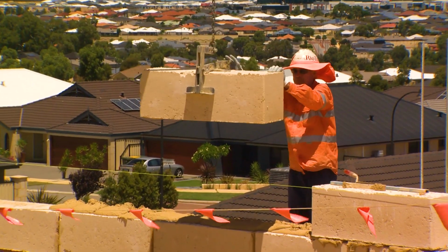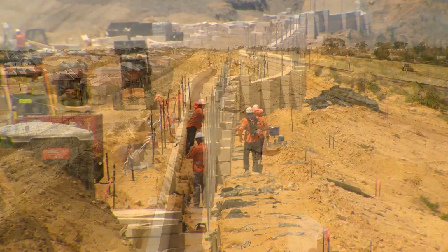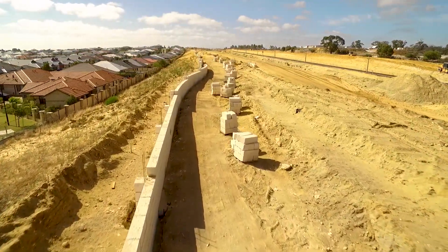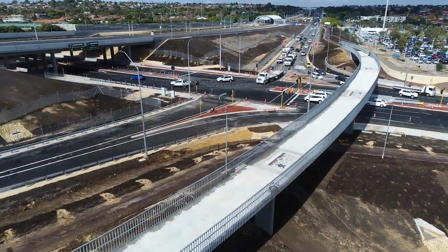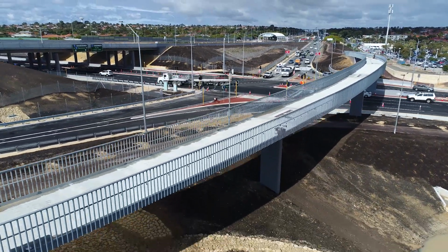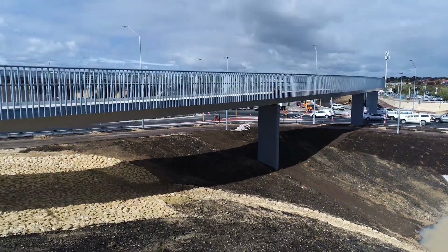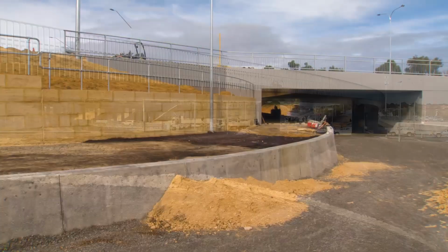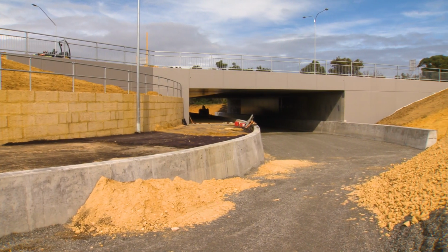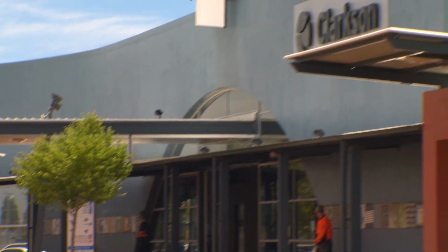Extensive consultation resulted in the construction of a 3.5 kilometre limestone noise mitigation wall along the new freeway alignment. 4 metre wide pedestrian share paths, strategically connected to residential paths, are a key part of the project, giving residents the option to leave their car at home. A bus underpass with a built-in pedestrian share path has also been added to provide future residents better access to Clarkson train station.